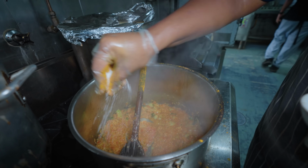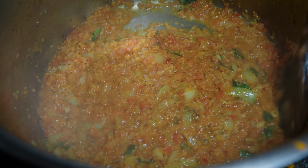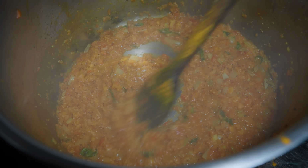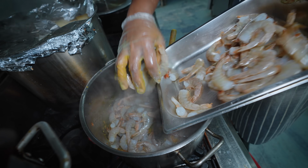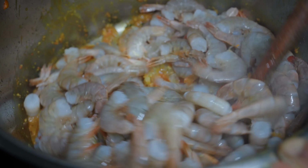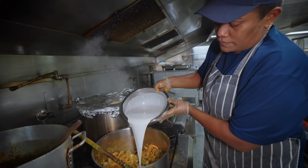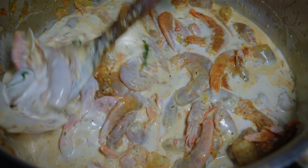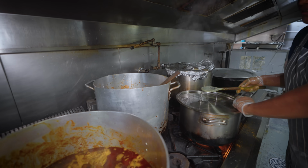Bit of salt, chili powder. Prawns. That prawn curry needs to cook for a little while, but I love the aroma. I mean, curry leaves, mustard seed, cumin seed in there, a lot of turmeric, and then fresh coconut milk. The coconut cream in Fiji is just on the next level.